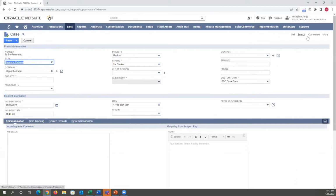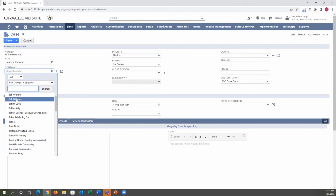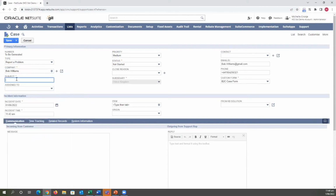So in here, you can obviously customize the form the way that you want to customize it, etc. You can obviously add new fields as well. So if I want to maybe make type mandatory, I can simply customize the form to make the type mandatory. And here I can select who the case is for. So as I'm on the line, I can actually say whichever the customer is. So I'm just going to go Bob Williams, subject, concern or problem with item Z.